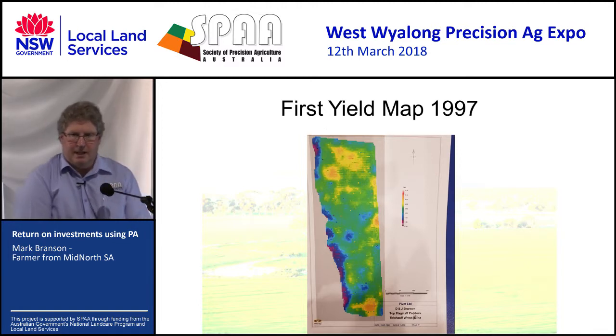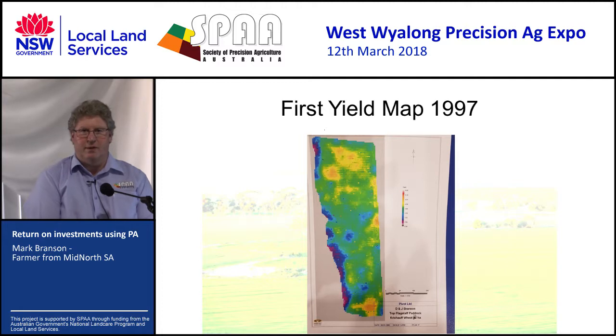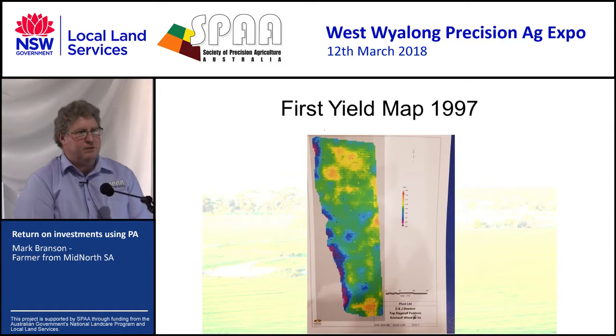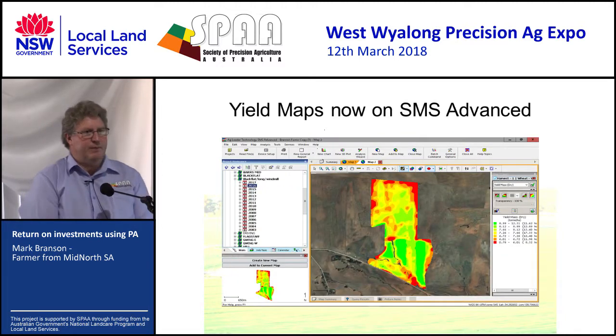So if I ran them over 10 years, put them on top of each other, I'd probably end up with a similar map, but from 1 year to the next, they certainly do change. But yeah, 20 years ago, yield maps pretty much haven't changed a lot, other than the smoothing that we can do on them. Now I run SMS Advanced.